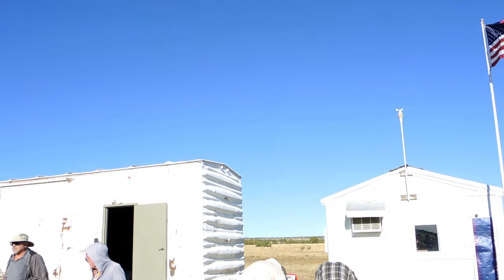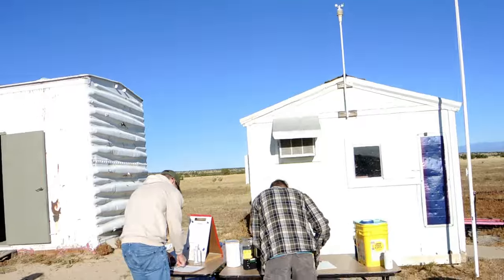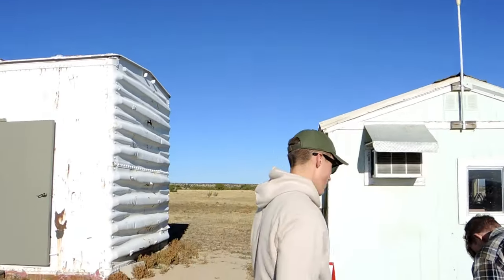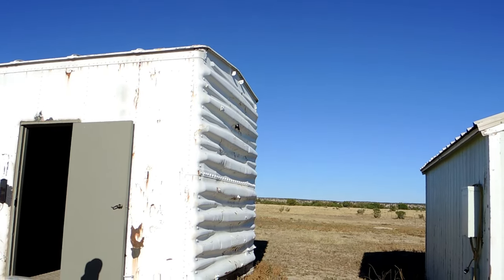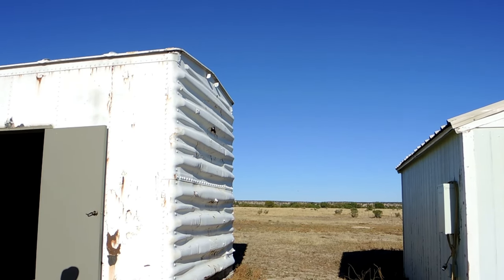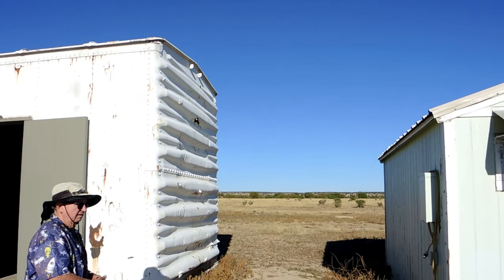Wait, is it our personal name for the rocket? Something like that's out there a ways. It's almost in the canyon.